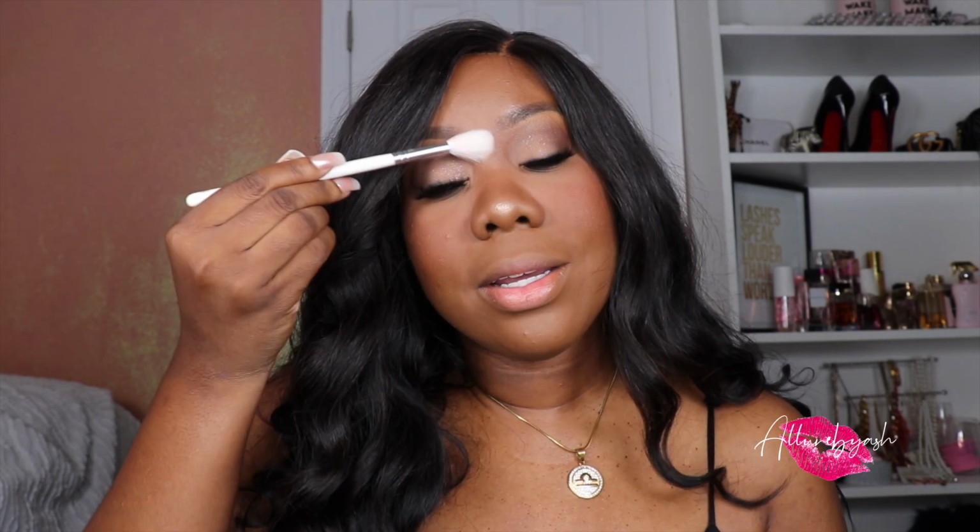So for the glow, I think I'm gonna go with Rare Beauty today. I'm so sad it's raining because I feel like your outfit is dependent upon that. You can't go out and wear certain things if it's raining. So that's the only drag for today. Okey-dokes. So that's good to go.